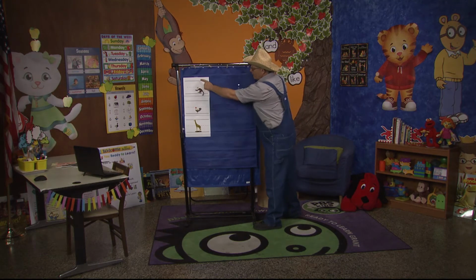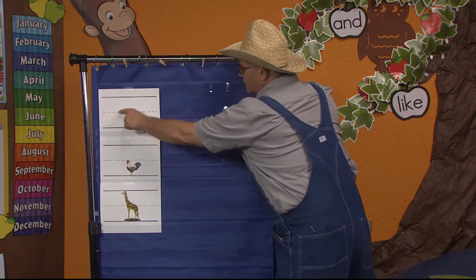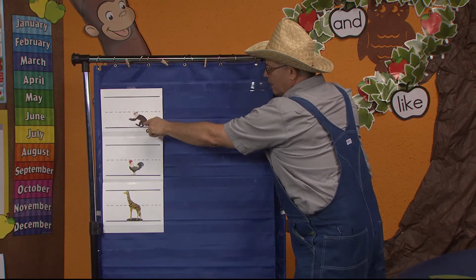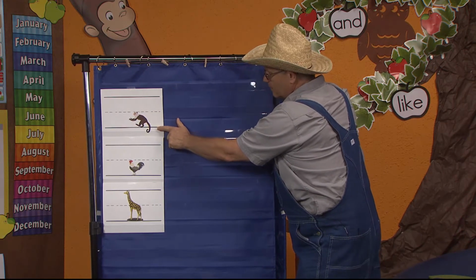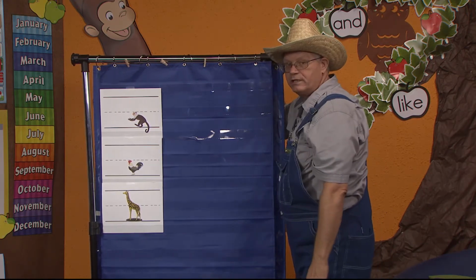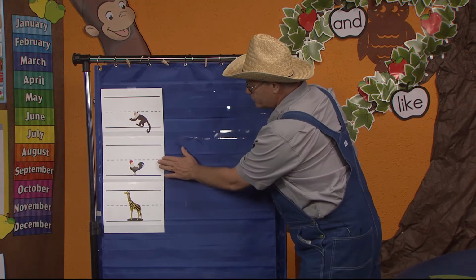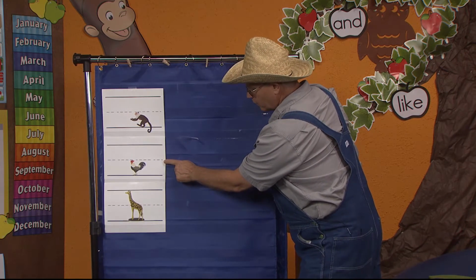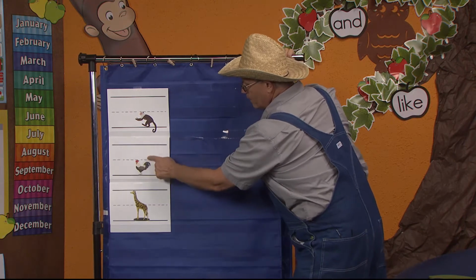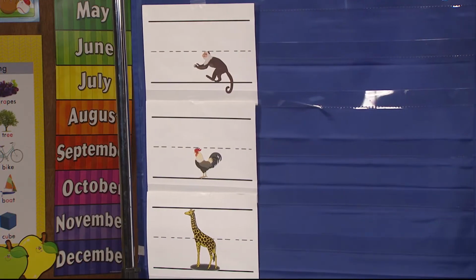Remember, I have a monkey letter, and with a monkey letter, I start at the dotted line, and I go down, but I don't stop at the bottom solid line. I go down below the line. That's the only letter that'll let you do that. And then I have the chicken letter. The chicken letter starts at the middle line, but when it gets down to the bottom line, it stops. You're done.